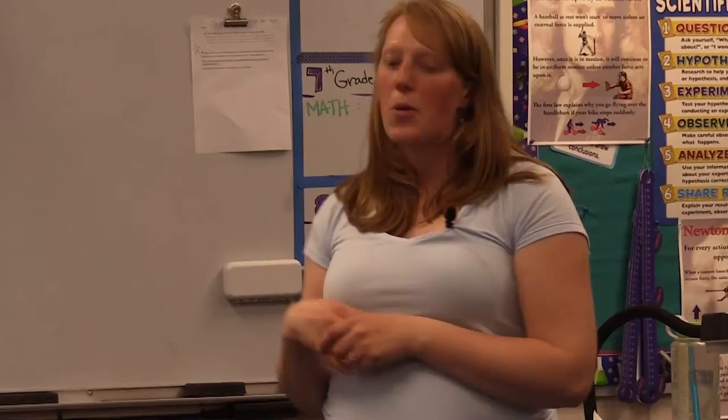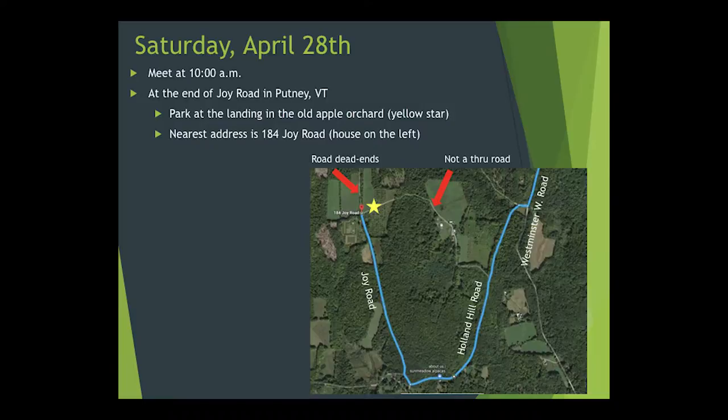So we're going to meet at 10 in Putney. It's at the end of Joy Road. We have some handouts out there because Google Maps wants to send you down to roads that are not actually through roads. It's pretty easy, really, from the center of Putney. It's just that Google doesn't know the right way. So we'll be there on Saturday, 10 a.m.